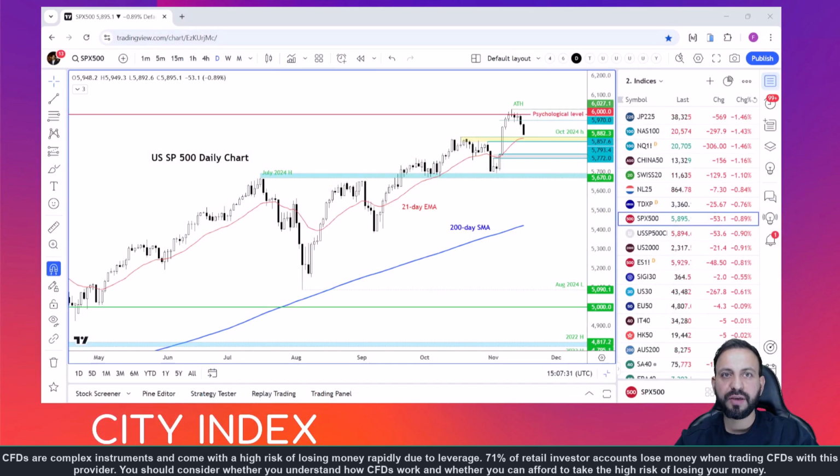So the markets are looking quite interesting. Equity indices in the US have started on the downside. The S&P 500 is now approaching the broken October high that was taken out on the election day. This area is now going to be a massive zone for the market. It needs to hold here for the bullish trend to remain intact. Otherwise, we could see a deeper correction.